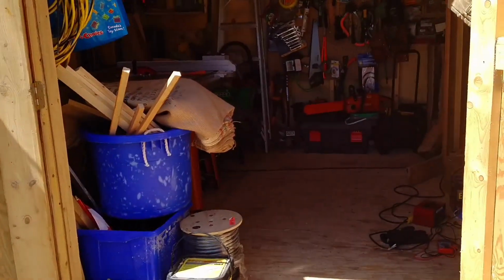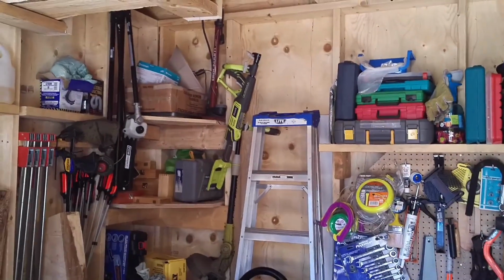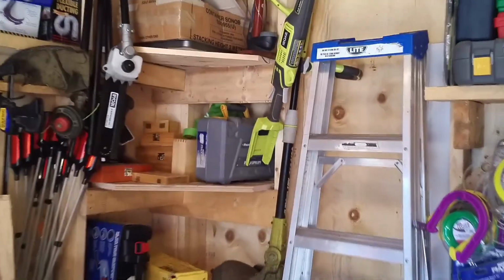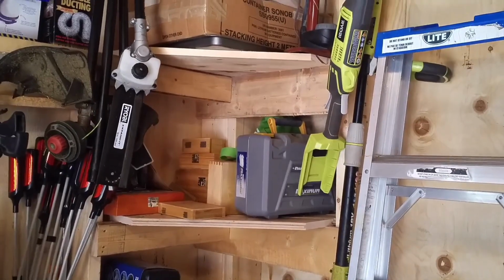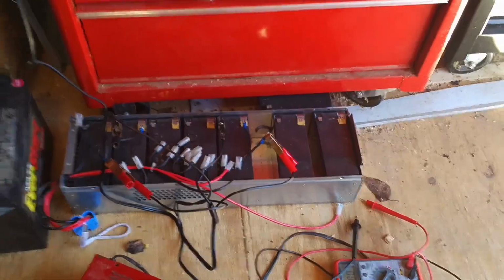So inside you can see what 20 years of tool accumulation looks like. I've got basically all my outdoor gardening tools over in the corner there. I've got a shelf in that corner. This is all router bits, drill bits, etc. I think it's a sander out in the corner there. I've also got a bunch of batteries up in that box, and down below I've got 8 of these, and that's a future project and future video I'm working on.